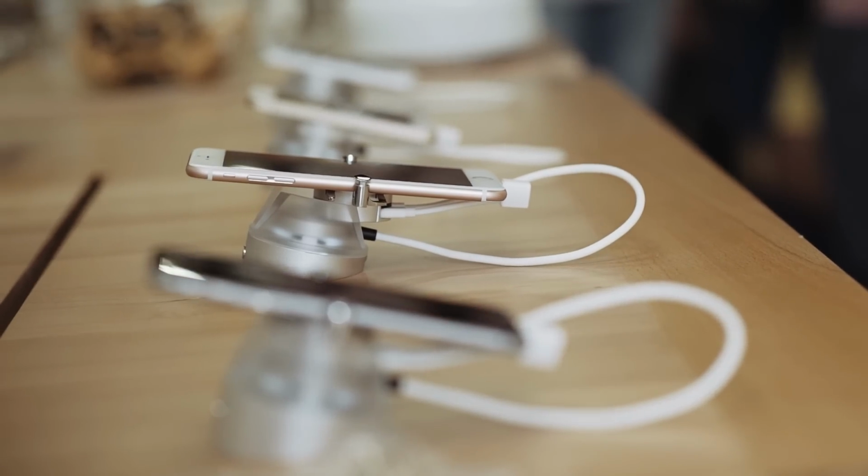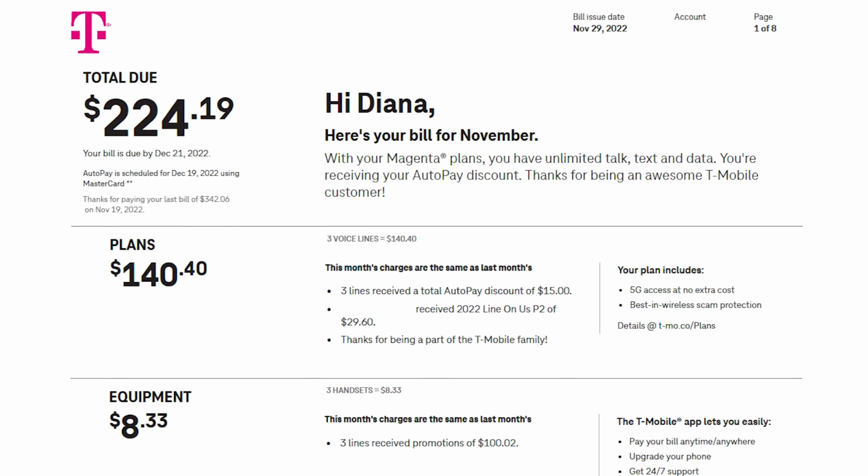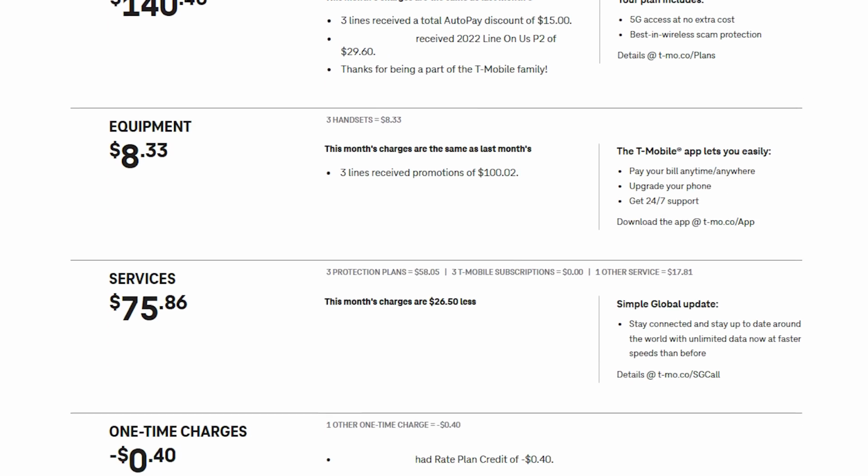If you've looked at your phone bill lately, you know how insane wireless plans have gotten. For example, this is our monthly bill from T-Mobile, $140 a month for 3 lines that somehow manages to become $224 a month with all the extra fees and taxes.